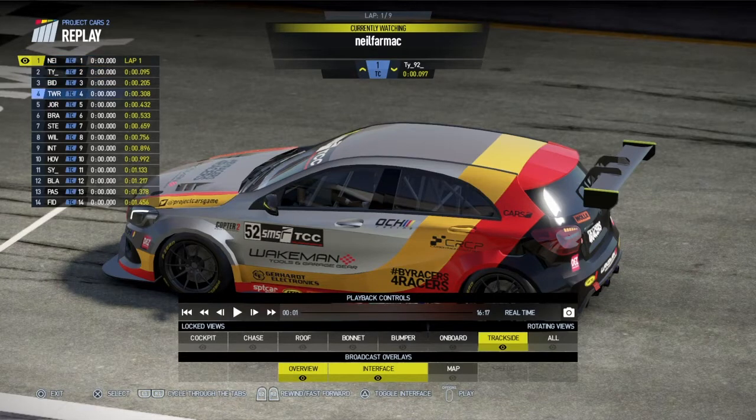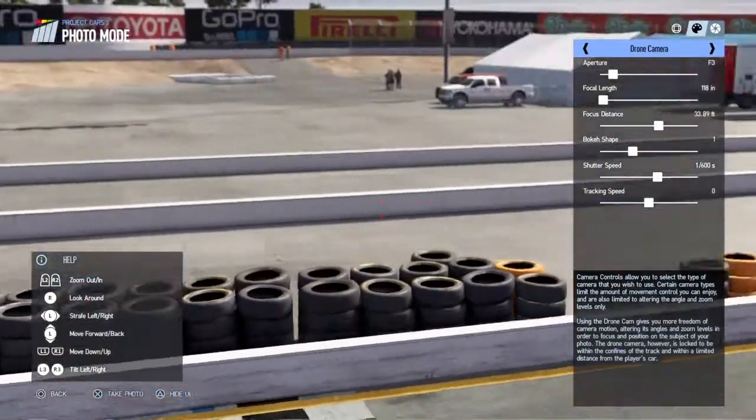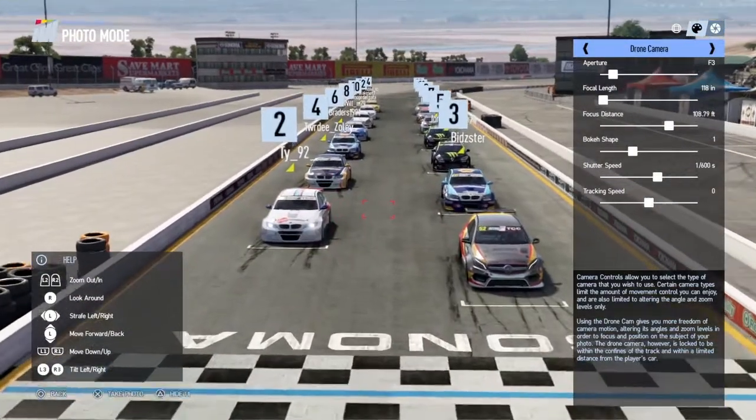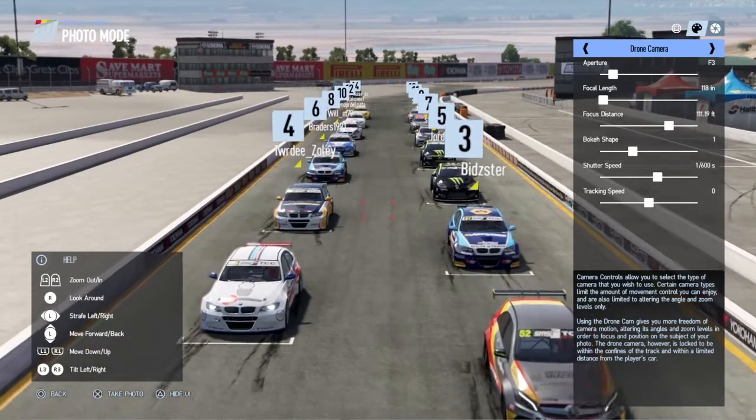we've got quite a grid for you. So let's get you through this grid now. So onto our trusty drone and looking down at the grid. So it's Neil Farmack on pole position, as you'll know, in the Mercedes. Then it is TY alongside in the BMW. Then it's Bidster in third.